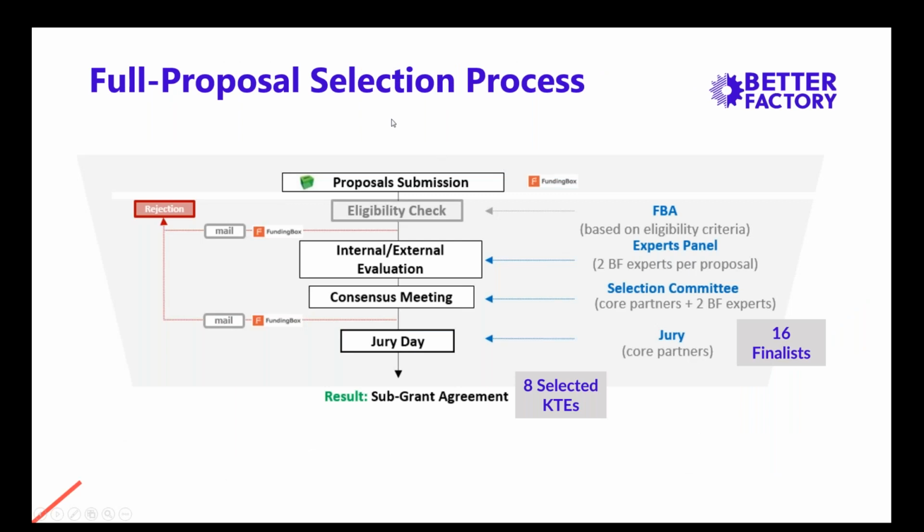The selection process will go as follows. All submitted applications during the submission period, that is up to 15th of July 2021 at 5 o'clock, will go through the eligibility check, which is going to be done by Funding Box, which is a partner in the project, based on the eligibility criteria that you can find very well defined in the guide for applicants.